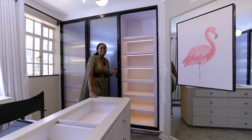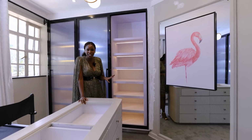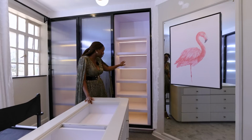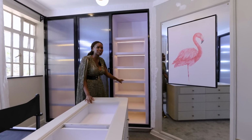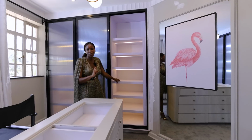I want to ask you guys, what would you store if you had a space like this where you could put all your clothes? What are the special pieces that you would pick for these display areas? I always talk about shoes and bags, but I want to know, like, what are your prized possessions?